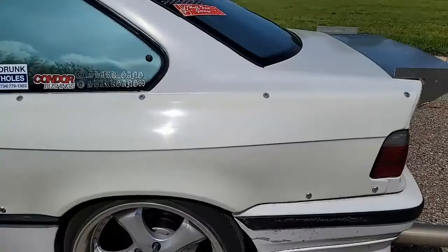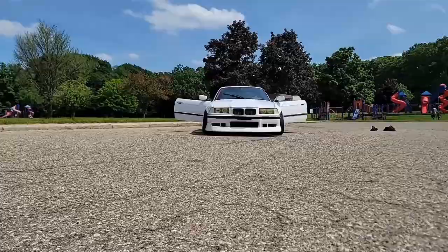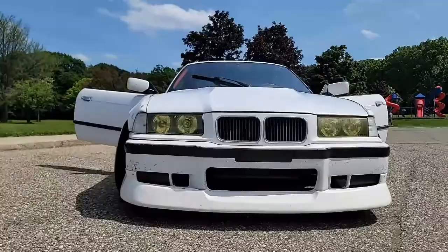So perhaps you're looking for a chassis for your project, and you've decided on an E36. What sort of prices can you expect?